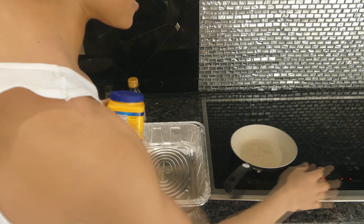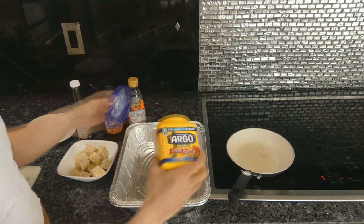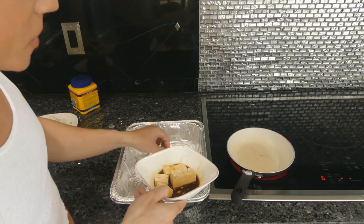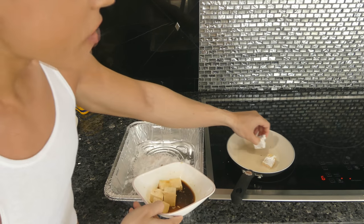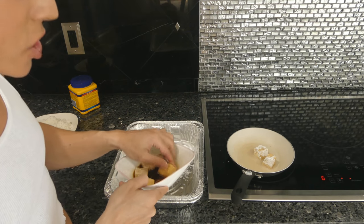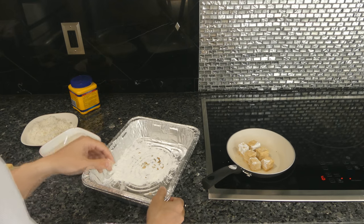Okay guys, so I put a little bit of oil in a nonstick pan, and here I have some cornstarch. Okay, so guys, what we want to do is take our rancid omega-6 fat, dip it in refined starch, and then oxidize it some more in some omega-6 oil. That's so we can oxidize it in our body better and turn it into cancer and heart disease. Okay guys, so we're just gonna get this nice and crispy and golden brown on every side.